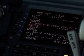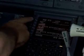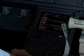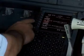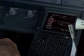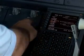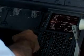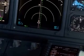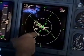And let's make it, say, 250 at 10, just to bring it round. Yeah. And that goes on top of that one. Yep. And the 280. 280 at 10, and that goes on top of that one. And the lead bearing, that's the lead bearing. Okay. Yep. So let's just have a look at it. So there we go, we go there and then around on the DME arc.